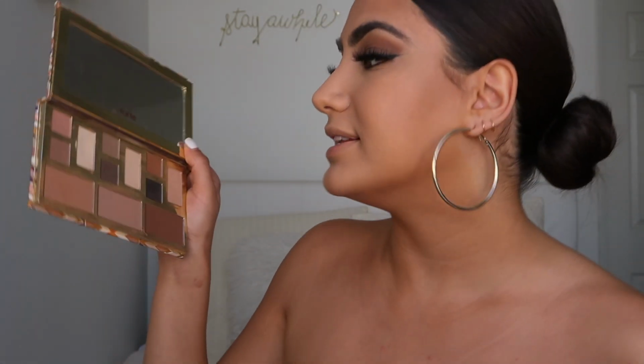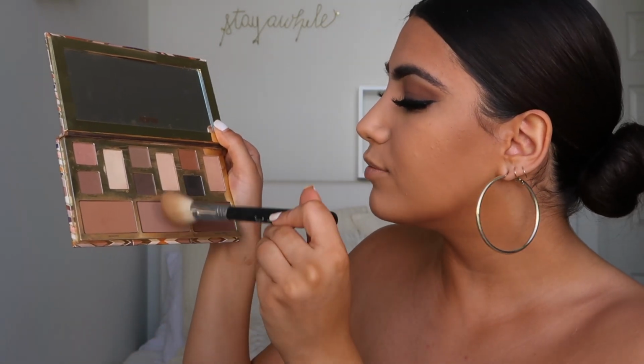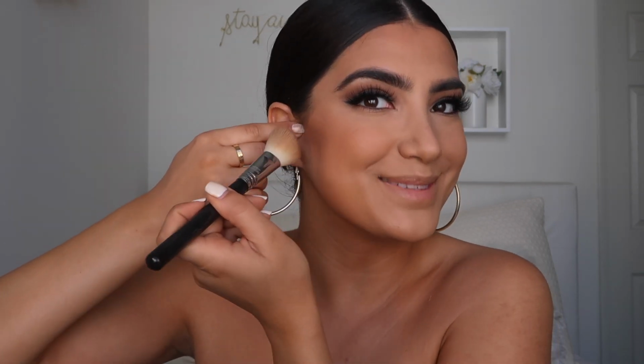Next, I'm going in with my favorite contour brush ever. This is the Sigma F40 brush, and I'm going to take my Tarte Clay Play and go in with the colors Desert and Timber. These are more cool tone shades, which are better when you're trying to make a contour on your cheek because it makes it look like it's naturally shaded and not so warm tone. You really want to do that when you're contouring your face because the more gray tone shades are going to look like it's an actual shadow that you're making and not a fake contour like it really is.